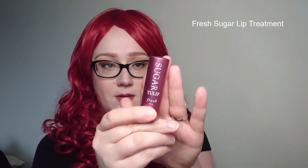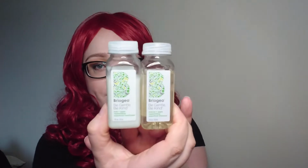So the first thing was a repurchase, and it's the Sugar Lip Balm in Tulip. I think I've had 2 of these. One I lost in Singapore somewhere. Then I bought a new one because I missed it so much, and I used it all up. And now I could finally repurchase it without having to buy online. I did try out a few other colors because they have a good color scheme. However, I just ended up getting this one because it's my favorite one. So that's a repurchase.